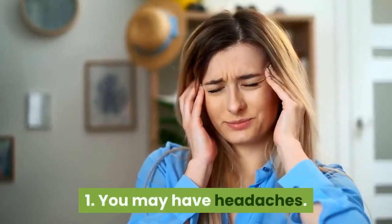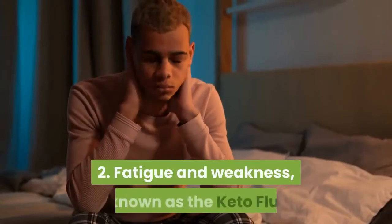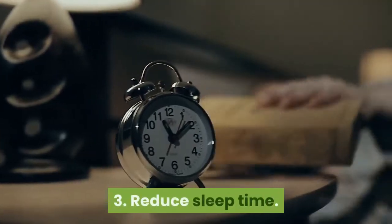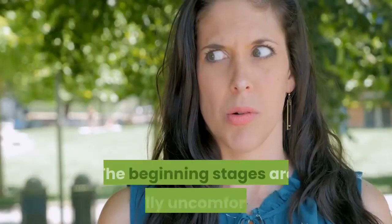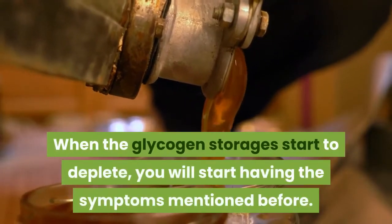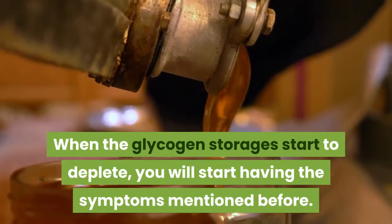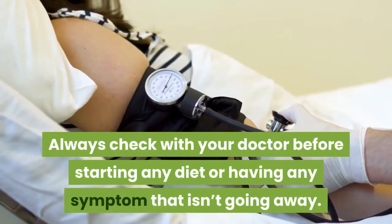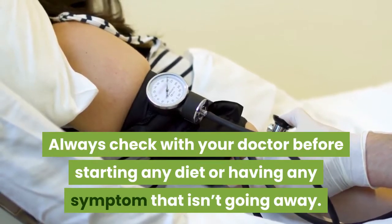1. You may have headaches. 2. Fatigue and weakness, known as the keto flu. 3. Reduced sleep time. The beginning stages are usually uncomfortable because your body is not used to getting fat as its main energy source. When the glycogen storages start to deplete, you will start having the symptoms mentioned before. Always check with your doctor before starting any diet or having any symptom that isn't going away.